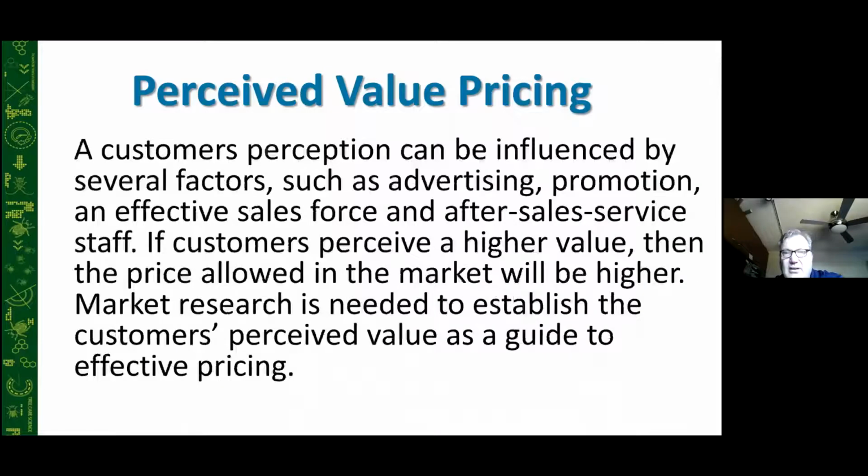With perceived value pricing, things that will influence your price are how you advertise the service, the promotions that you have, how good your sales force is at talking about the sales and differentiating you in the marketplace and why somebody would choose you, and what kind of after service you offer that your competitors might not. One of the statistics that I've seen in action that I believe is probably pretty accurate is that you can be at least up to 20% higher in price than your competitors on a given service if your customer sees something about working with you that they like better than your competitor.